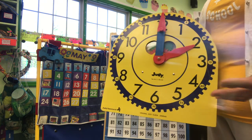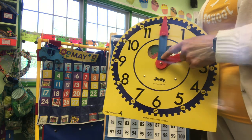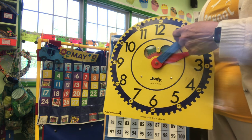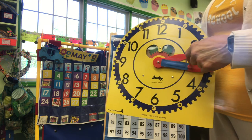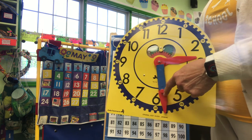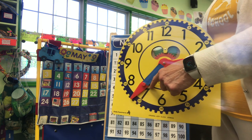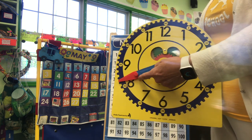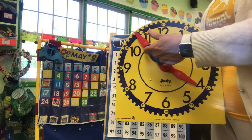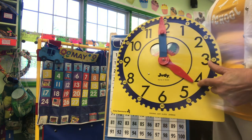The little hand tells us the hour, and that's what we say first. The big hand, the blue hand here, tells us the minutes after the hour. That minute hand keeps tick, tick, ticking all day long. Every time the second hand, that skinny little red hand, goes around the clock, this minute hand has to go one more minute. So as this minute hand goes around, each time it reaches a new number, we count by fives, and then we'll get to a new hour.